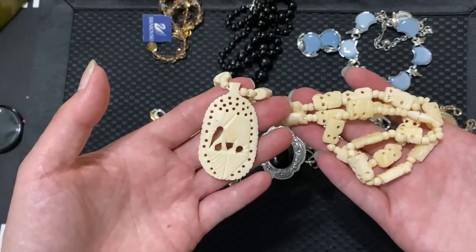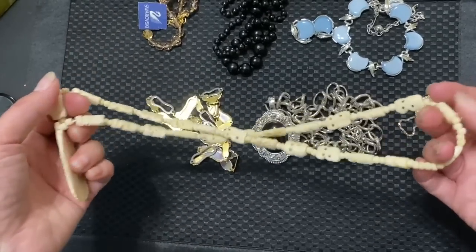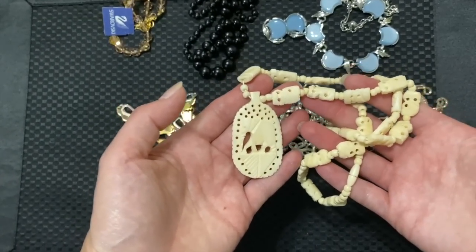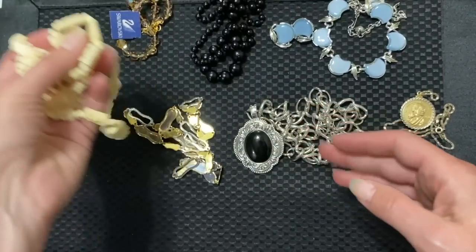This is also going up for auction. Same thing, this is very rare and in perfect condition. So that will be coming up at an auction coming soon. It's one auction, two nights, Wednesdays and Fridays at 7 p.m.